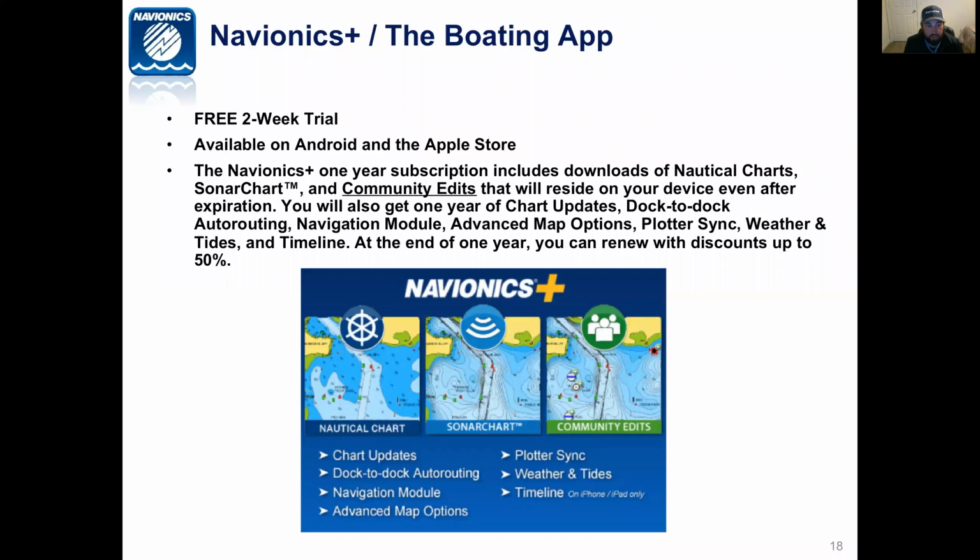The Navionics Plus 1-year subscription. Once you purchase it after your free 2-week trial, it includes downloads of nautical charts, sonar charts, and community edits that will reside on your device even after it expires. But at the end of 1 year, you can renew with discounts up to 50%. So they're constantly helping you out. They want us to use this app for its intended use. So definitely take advantage of all the savings you got here.